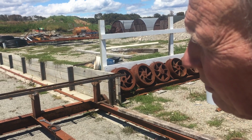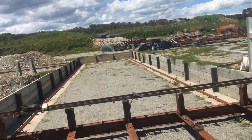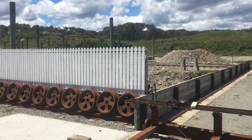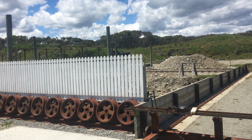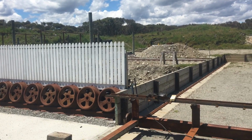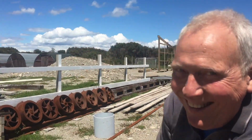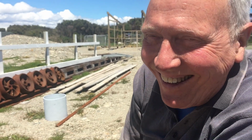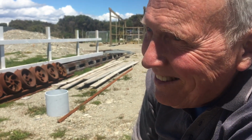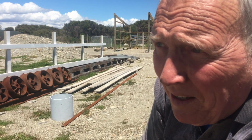And these poles over here that I can see above here, they're the storage sheds? Well, that's just going to be a little smoko room where we can sit down and talk trains. Okay, that's important, isn't it? Yeah, because people come from near and far to talk trains, don't they? Beautiful. So that'll be quite cosy in there. Lovely. That's what we need.